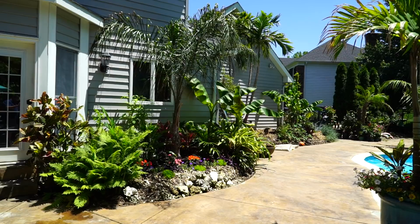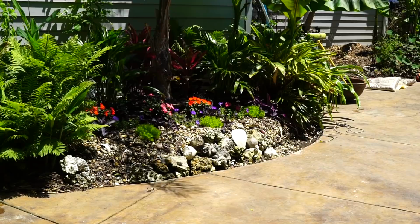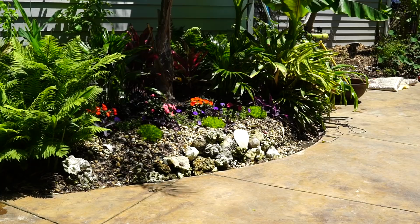I am very happy with how this color scheme is working out over here with the pinks and purples and then that nice green from the lemon coral sedum. I was a little bit worried about the petunias with the amount of rain that we've been having. They were starting to look a little bit sad, but they're doing okay.